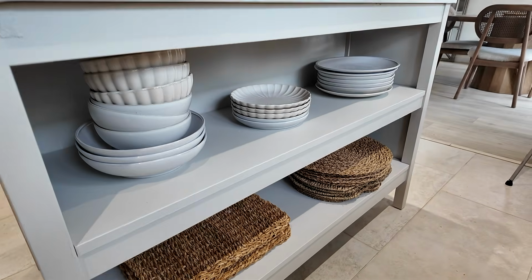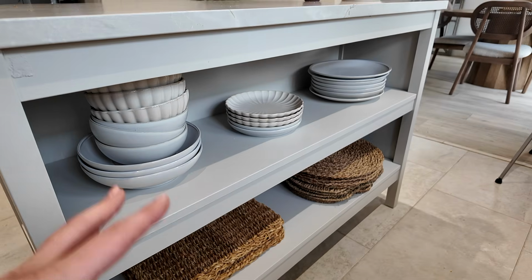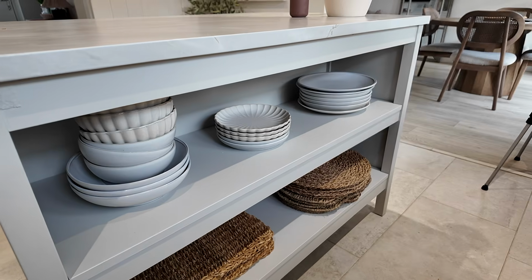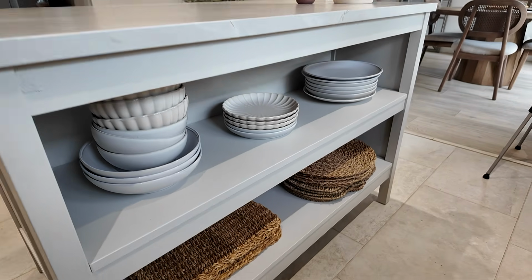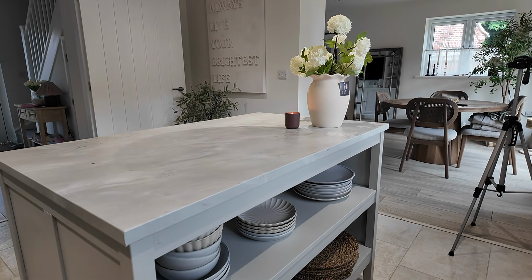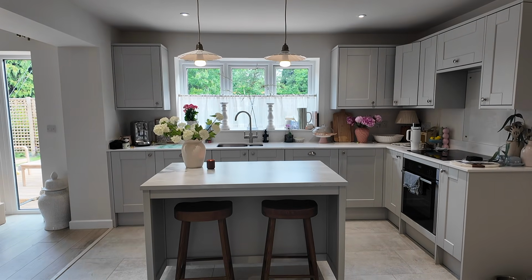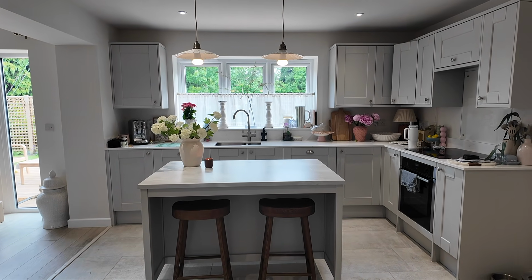Like these things, honestly, I'm really happy. I don't want to get rid of these things because they're from nice places and they come out at different times of the year depending on how I style the table. So it's nice to have them out. Plus they add a little bit of warmth to this side. But yeah, really happy. And there we have it. Welcome to my new kitchen.